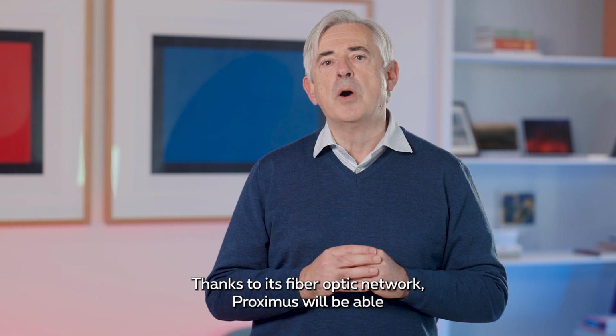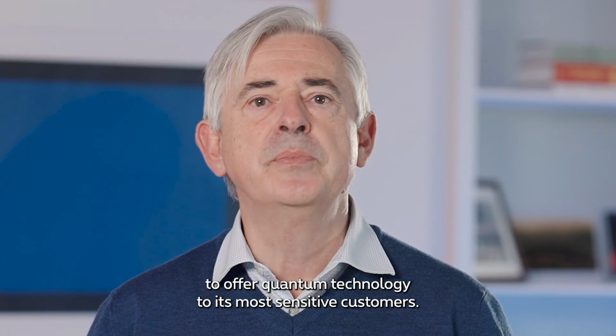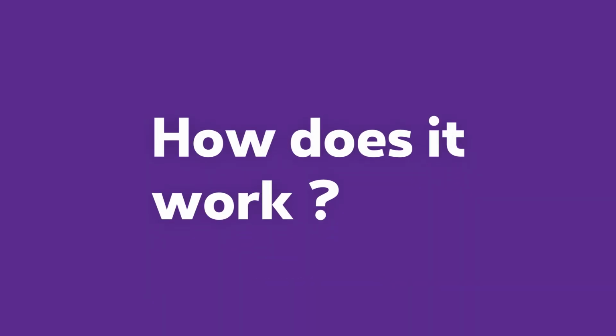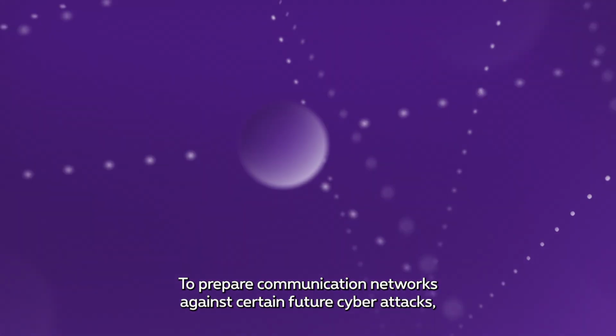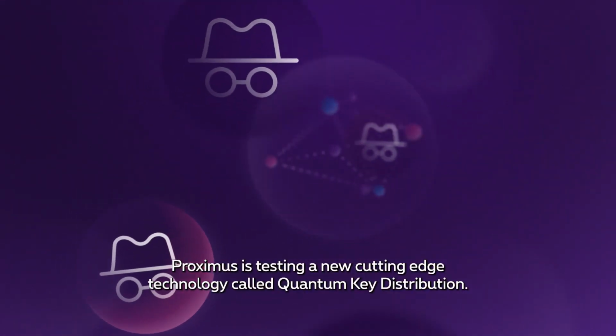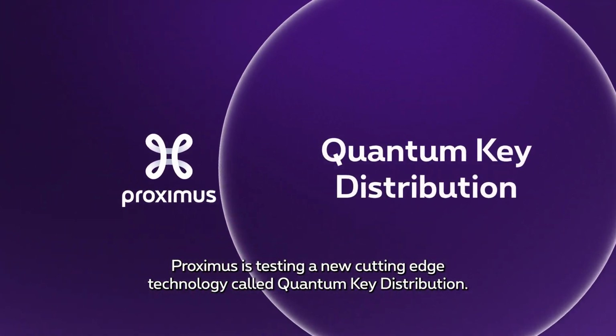Thanks to its fiber optic network, Proximus will be able to offer quantum technology to its most sensitive customers. So how does it work? To prepare communication networks against certain future cyber attacks, Proximus is testing a new cutting-edge technology called quantum key distribution.